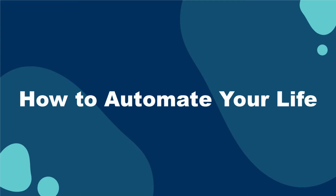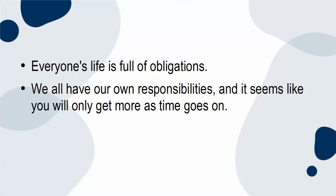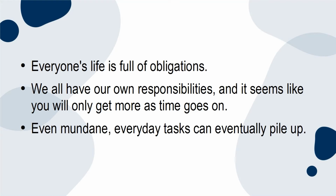How to automate your life. Everyone's life is full of obligations. We all have our own responsibilities, and it seems like you will only get more as time goes on. Even mundane, everyday tasks can eventually pile up.